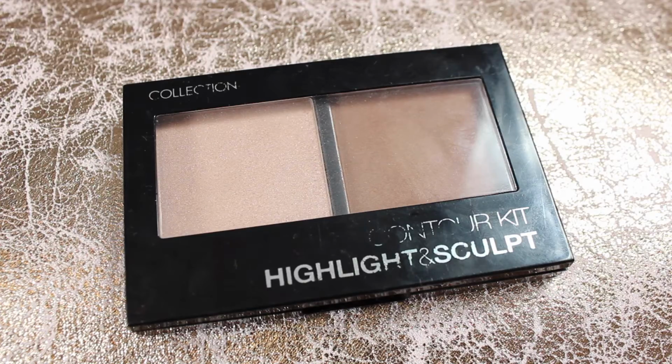Okay, the next thing I want to tell you about is, so I think a month or two ago I went to Boots and I picked up some things from the high street, basically high street makeup, and one of the things I picked up is this. It's the Collection Highlight and Sculpt Contour Kit, and I've got to tell you that I really love this.